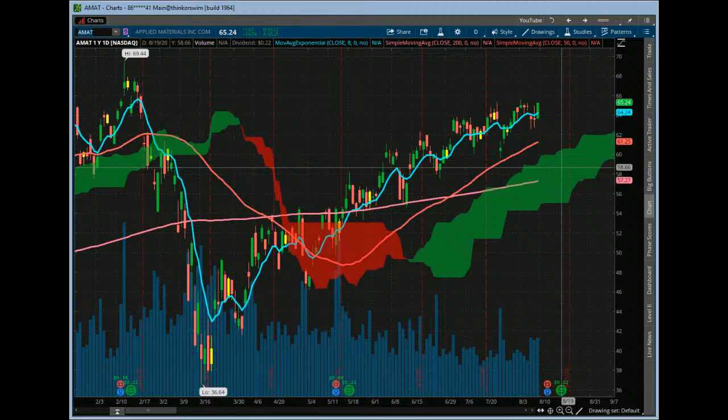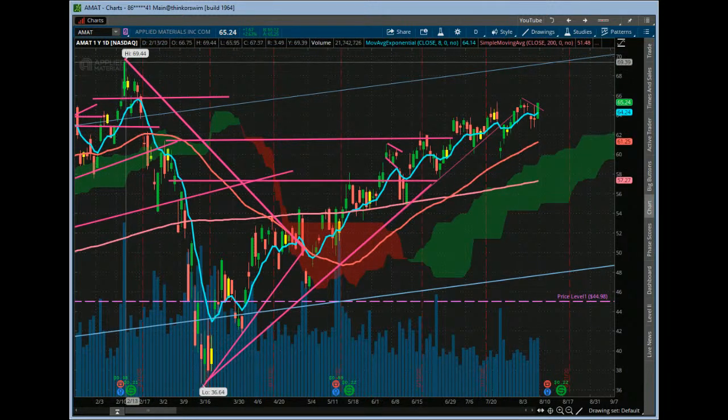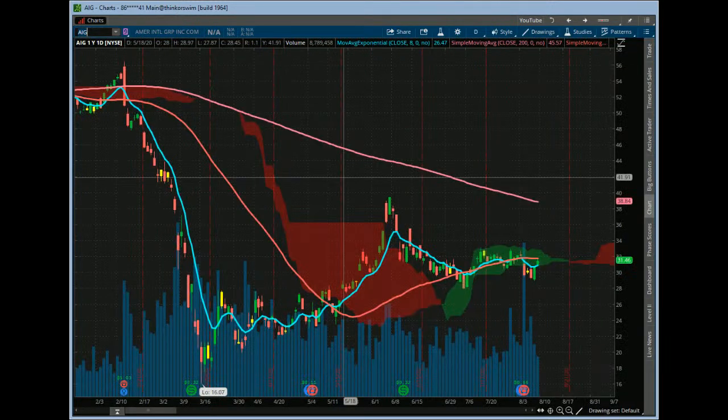AMAT finally starting to get a little bit of move here, some volume. It's still got some areas it wants to get above. It did get above that area right here, right? But it's got that geometric line right there, which it found a little bit of resistance at. So see if we can get through that with some volume, as it has earnings coming up for a little bit of an earnings run.